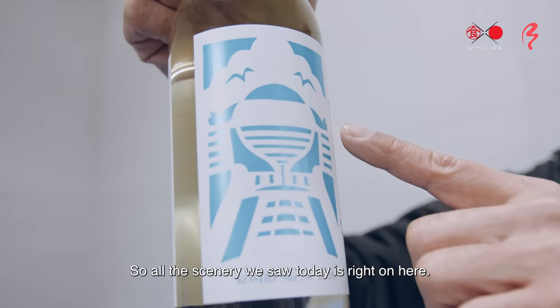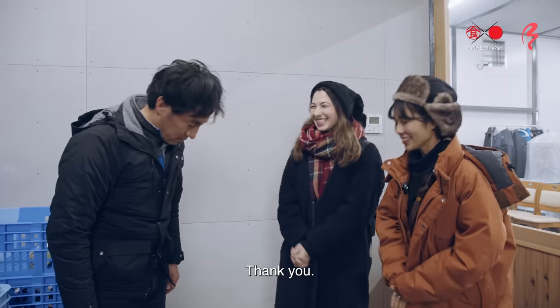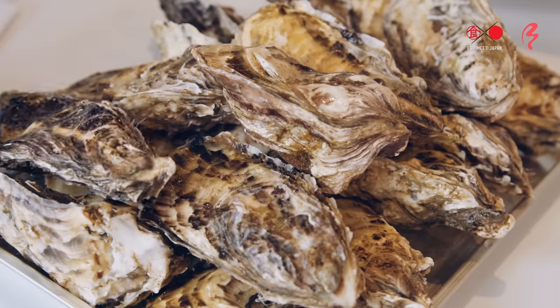That's beautiful. So next, we actually get a chance to shuck our own oysters. Let's go give it a try and learn how to shuck them.